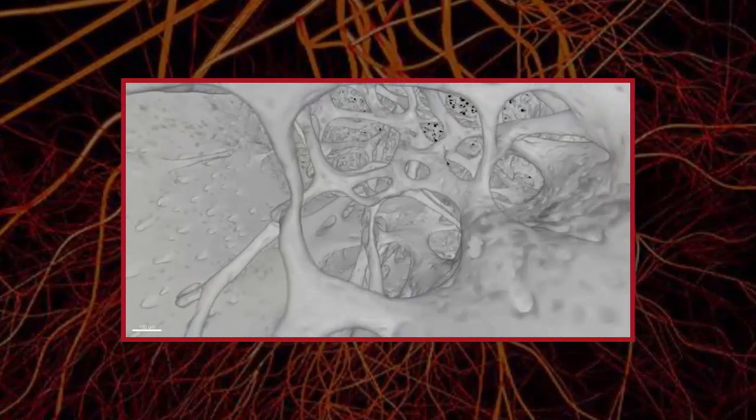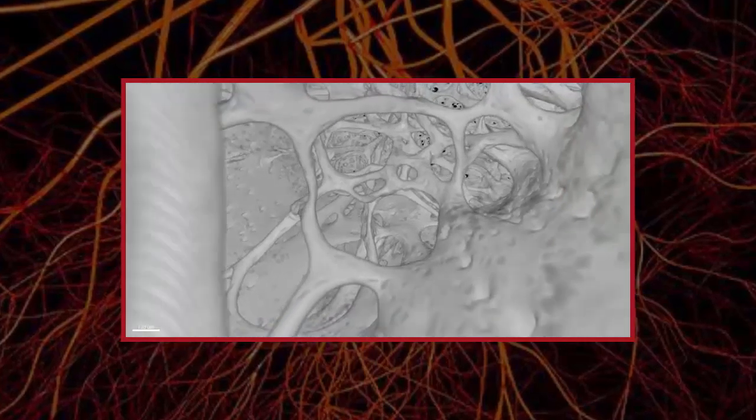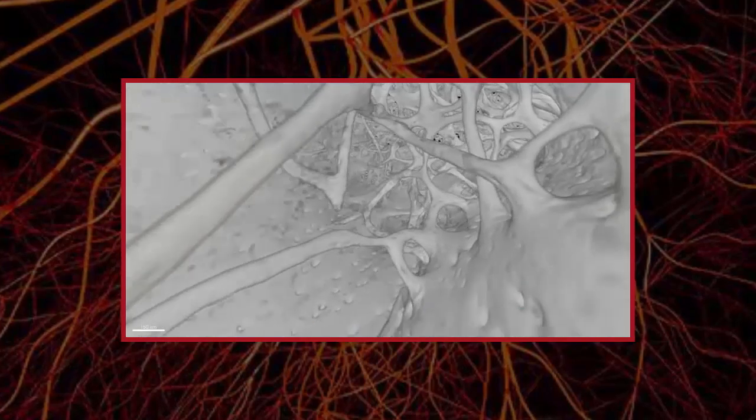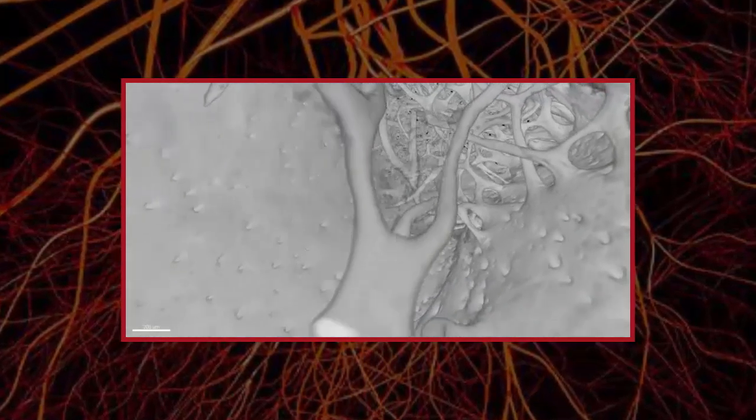He told New Scientist, "It's totally crazy, there are still things to find out about human anatomy. We have discovered blood vessels in a new place that we didn't know about before."